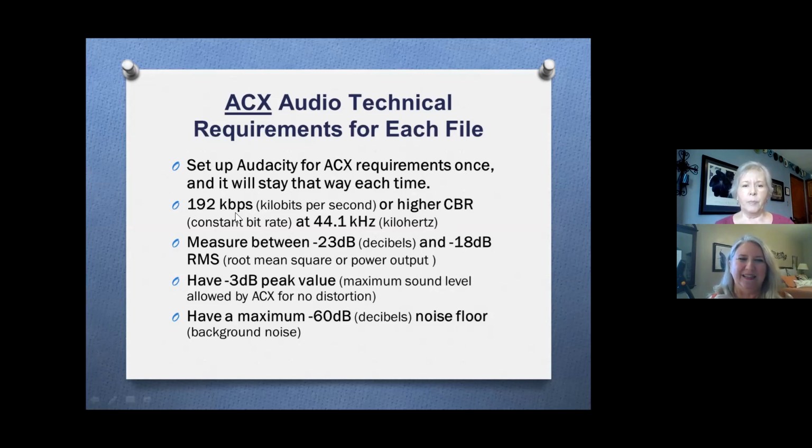kbps, kilobytes per second, CBR, constant bit rate, kilohertz, decibels. I don't know why they've changed the capitalization on things like this, but I guess there's a reason. Maybe it was just to make it different, I don't know. And this means root. Root means square, but I still don't know what that means. So all of these things you have to set up in your Audacity.